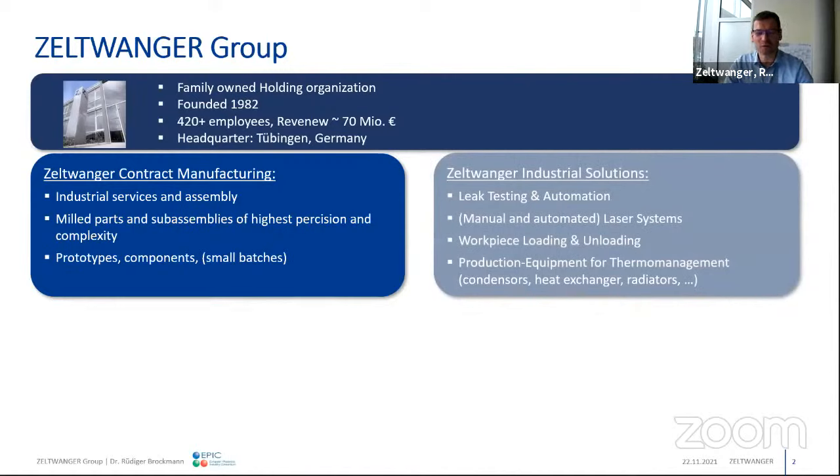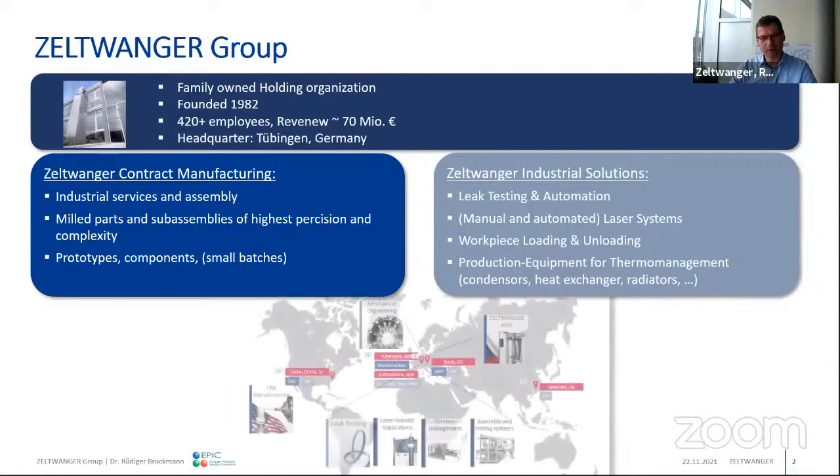And the second business field, which I will talk about today, is our industrial solutions. Here we're focusing on leak testing and automation. We are also having laser systems here. We are also having workpiece loading and unloading, for instance, for laser systems, but also for standard work tools. And in addition, we talk about production equipment for thermal management, like production equipment for producing condensers, heat exchangers, radiators, and so on.